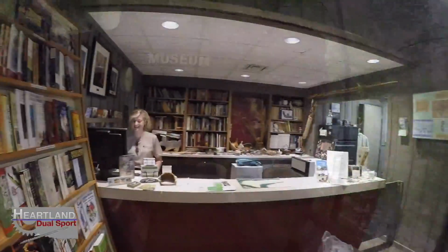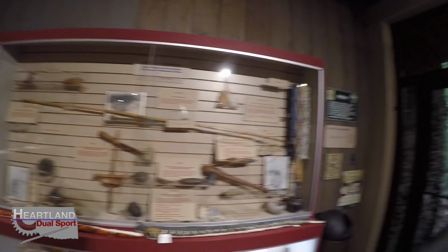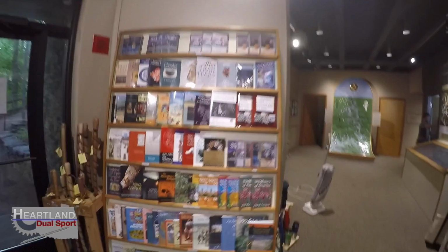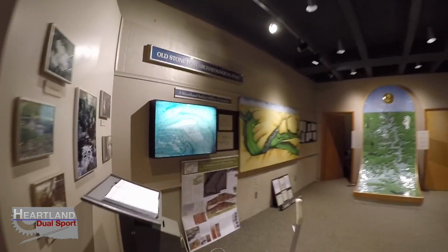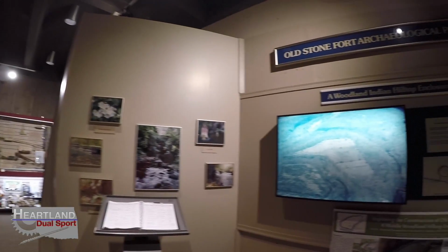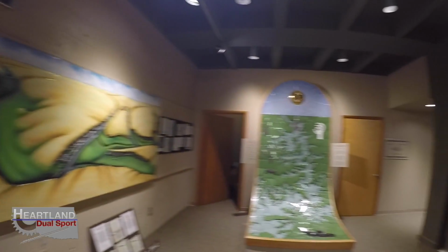Once inside the museum, I was greeted by a really nice young lady who helped me pay for the campsites and all that. As you can see, there's a lot of artifacts here from ancient Native American history. Quite a few items have been found here at Old Stone Fort. I was walking around and found some objects that appeared to be arrowheads, or maybe arrowheads in the making. There are quite a few things that you can find.